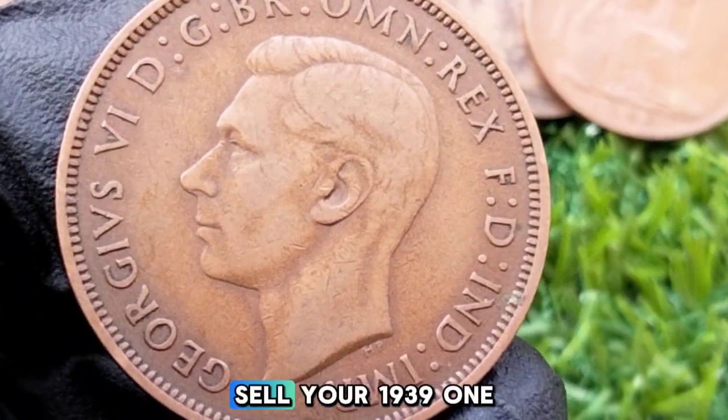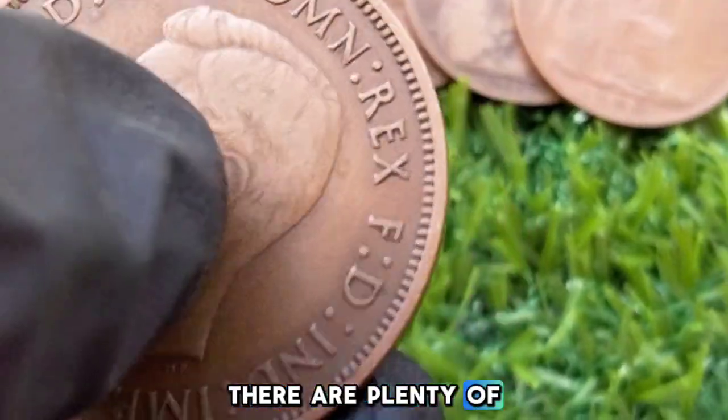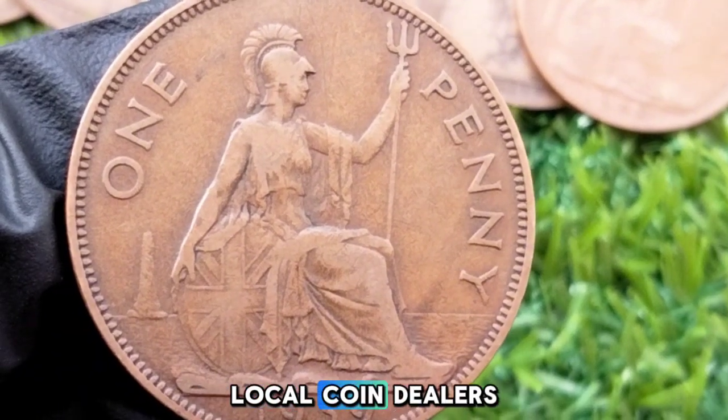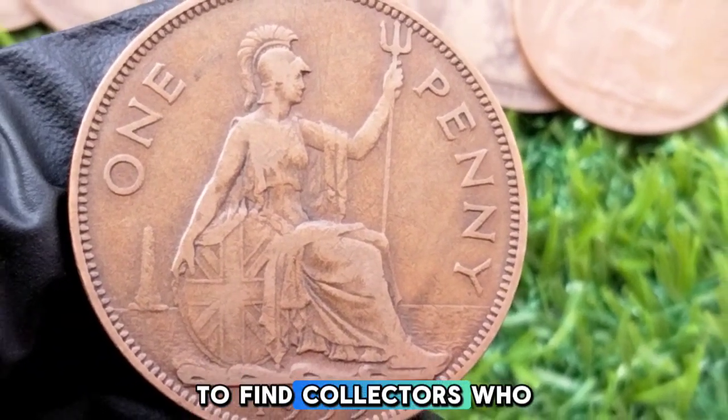So where can you sell your 1939 1 penny? There are plenty of online marketplaces like eBay where these coins are frequently traded. You can also approach local coin dealers or attend coin fairs to find collectors who might be interested.